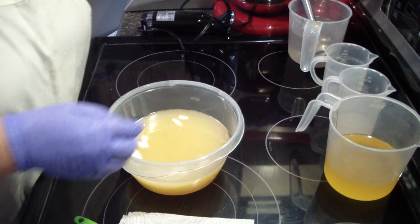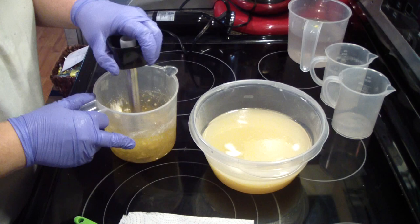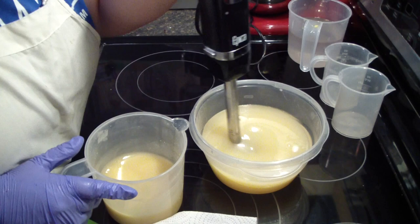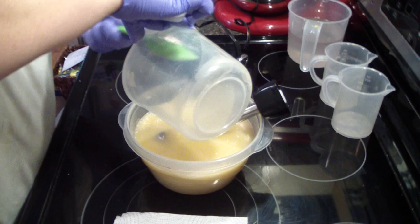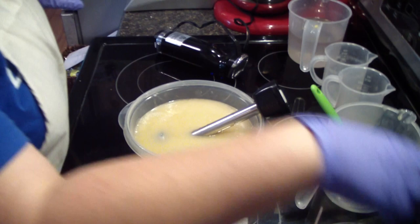Oh, I need to hold on. Alright. I had to get my oatmeal and my clay and actually get my mold too. Everything was over at my table, not over here where I needed it. Alright, let's blend the last little pieces of this up. This batch, I'm forgetting everything. I'm gonna grab my coconut milk.